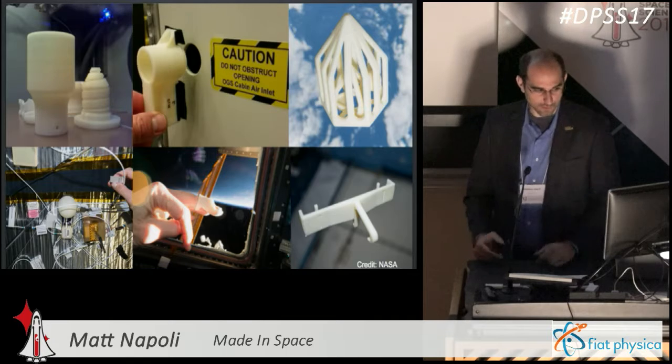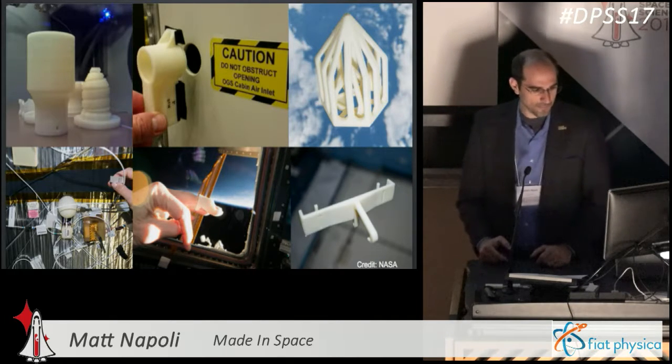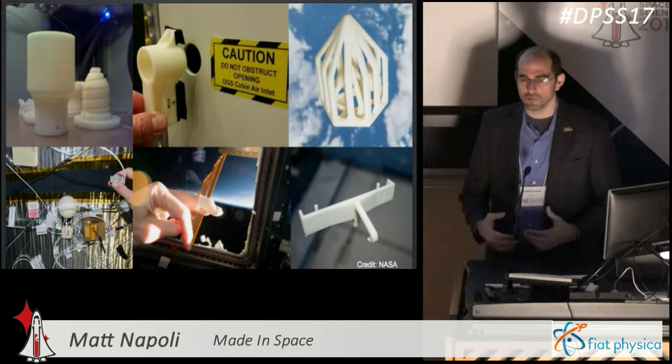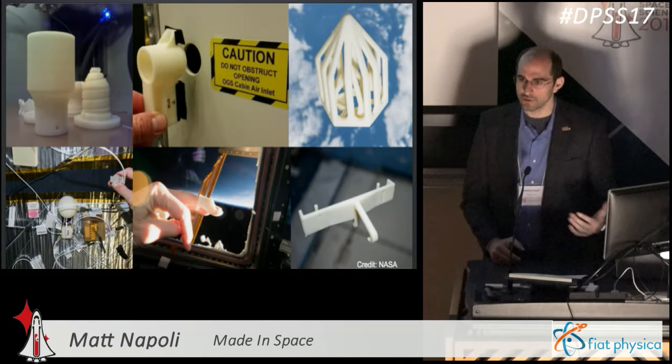And some examples, what are we doing right now that's actually useful and impactful? The top left and the bottom middle are actually designed by doctors, one in Japan and one in Canada. And these they want to be able to support humans on a long duration mission. And so these are parts that they can 3D print on demand and make them custom.